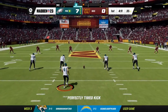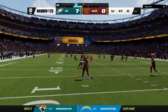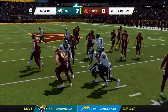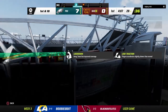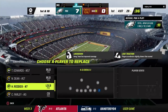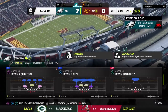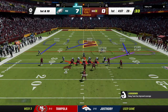Now after the touchdown, here's Elliott on to kick it away. Taken at the 15, a short kick. The Washington offense at the line and ready to roll.